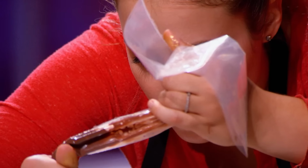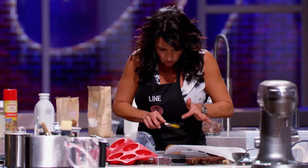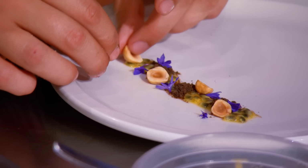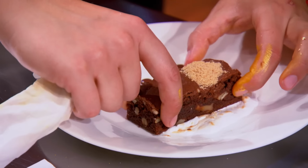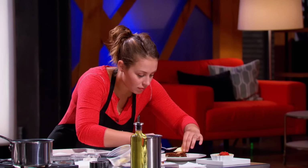That doesn't work. Desserts need to look absolutely beautiful. One shake of the hand, one misstep with piping out that chocolate, and you've got to start that plate again. 10, 9, 8, 7, 6, 5, 4, 3, 2, 1, hands up!